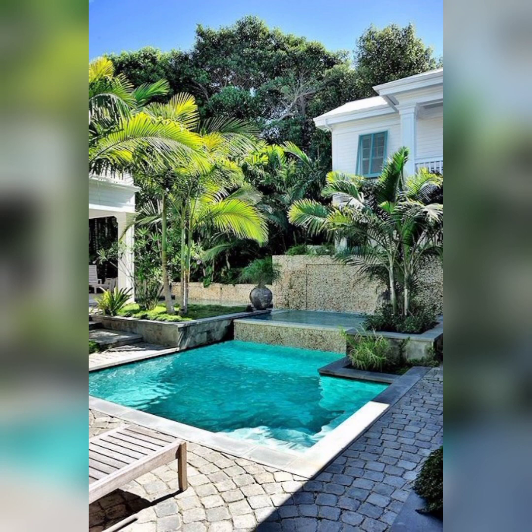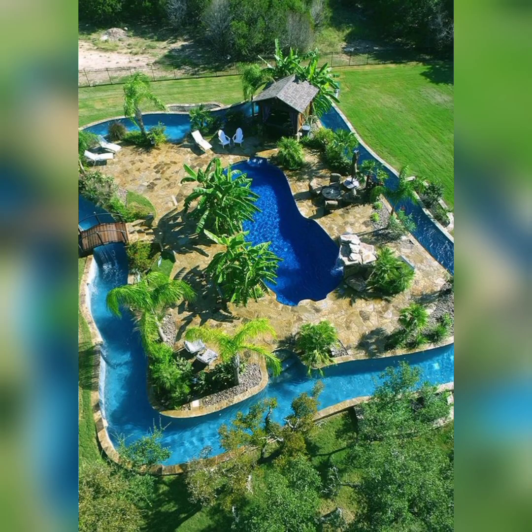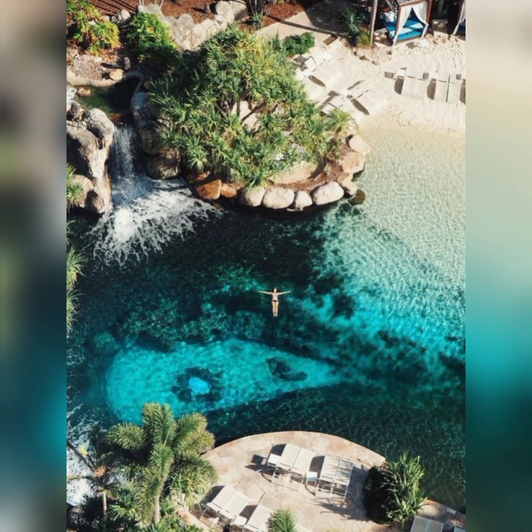And there you have it, our top 40 swimming pool ideas that are sure to inspire you in creating your own backyard paradise. From infinity pools with breathtaking views to family-friendly water wonderlands.